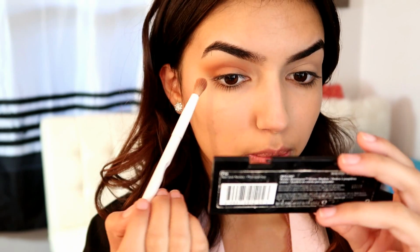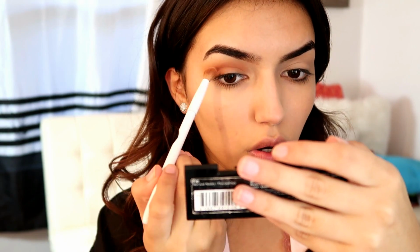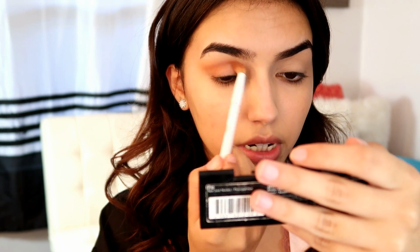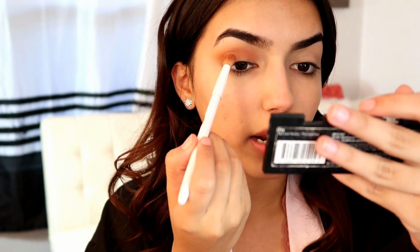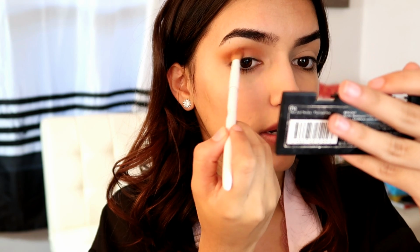Honestly, it kind of looks better than some of my other palettes that I've used so far. This shade right now, I'll check other shades, but I'm not shocked because I love Wet n Wild products. It's not like, oh my god, I'm shocked. I've always loved their products, their brushes, their blushes. I have never tried their eyeshadows before, so I'm really happy that it worked out. But it looks really good.